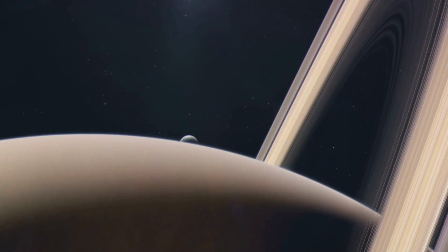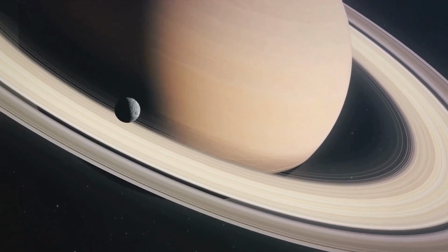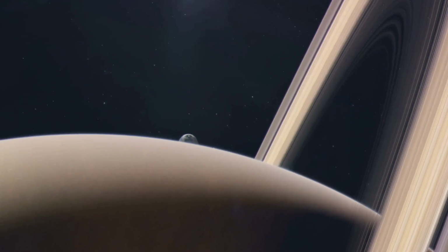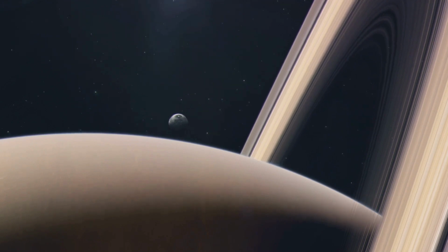But the rings aren't the only thing Saturn has going for it. This gas giant also boasts a staggering number of moons. With a count of at least 146, Saturn holds the record for the most moons of any planet in our solar system. Each one of these moons has its own unique characteristics and mysteries waiting to be discovered.